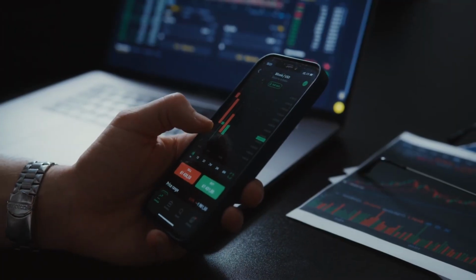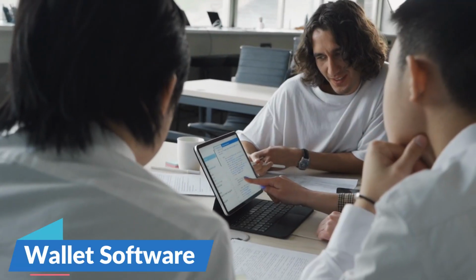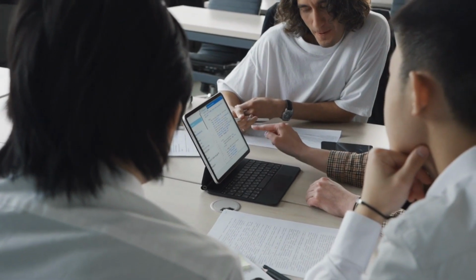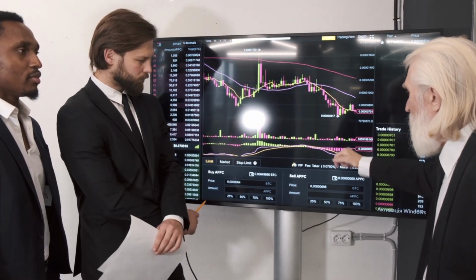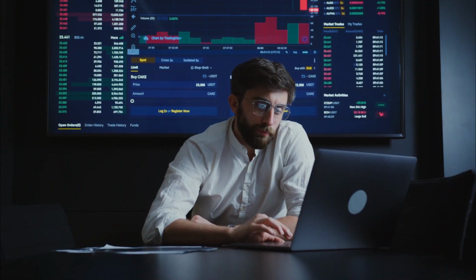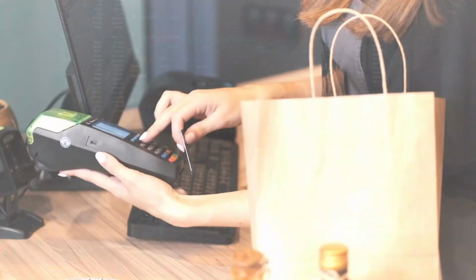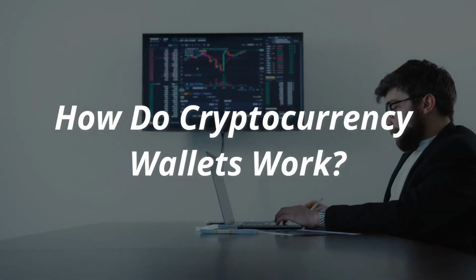Many of the so-called best crypto wallets are actually malware. Wallet software should only be downloaded from trusted or recommended sources. Learn how to check if a crypto wallet is legit before using one. There's only one way to start down the path toward becoming an expert about digital currency, and that's to choose the best digital wallet.